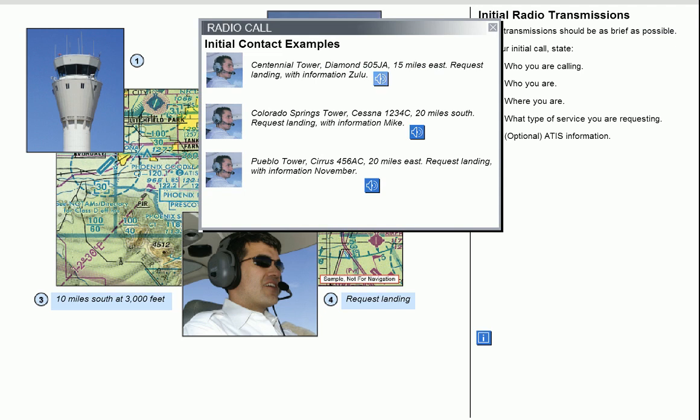Centennial Tower, Diamond 505 Juliet Alpha, 15 miles east, request landing with information Zulu. Colorado Springs Tower, Cessna 1234 Charlie, 20 miles south, request landing with information Mike. Pueblo Tower, Cirrus 456 Alpha Charlie, 20 miles east, request landing with information November.